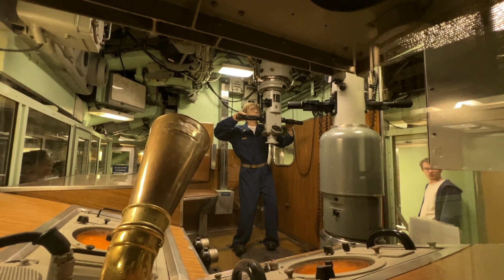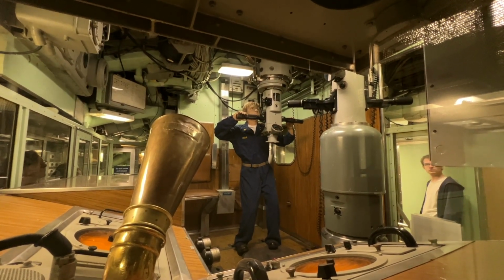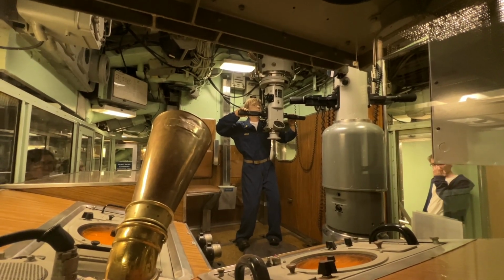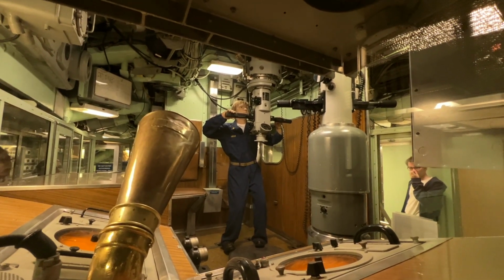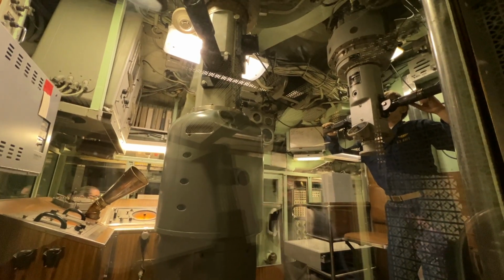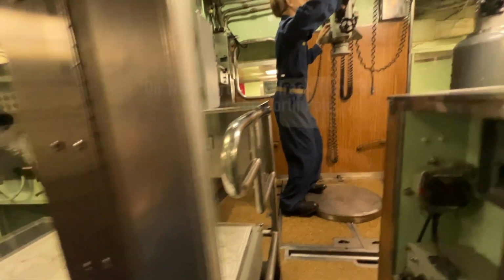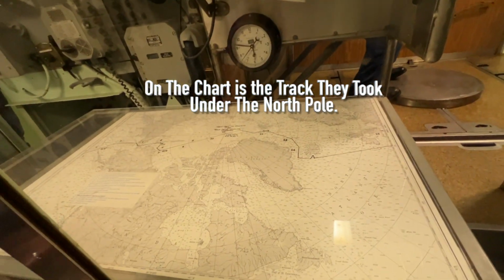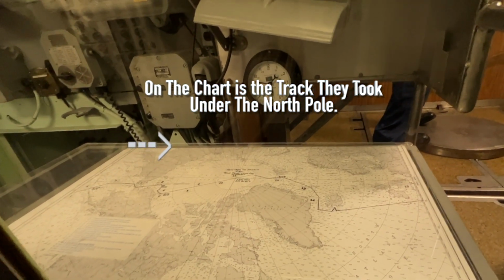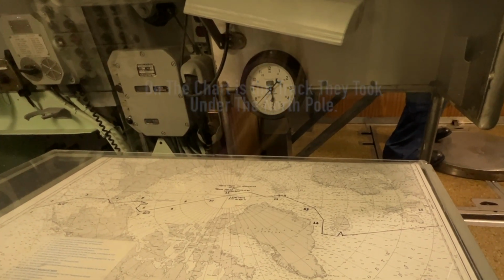The gentleman standing there is at the attack scope because it had a very narrow profile. Would not be easily picked up by radar or by somebody just looking for one. The observation scope, though, made a bigger wake. And this area right here, this is where I worked. At the chart, that's right, the quartermaster station. We'd plot the ship's position, the destination, and keep track of enemy ships.